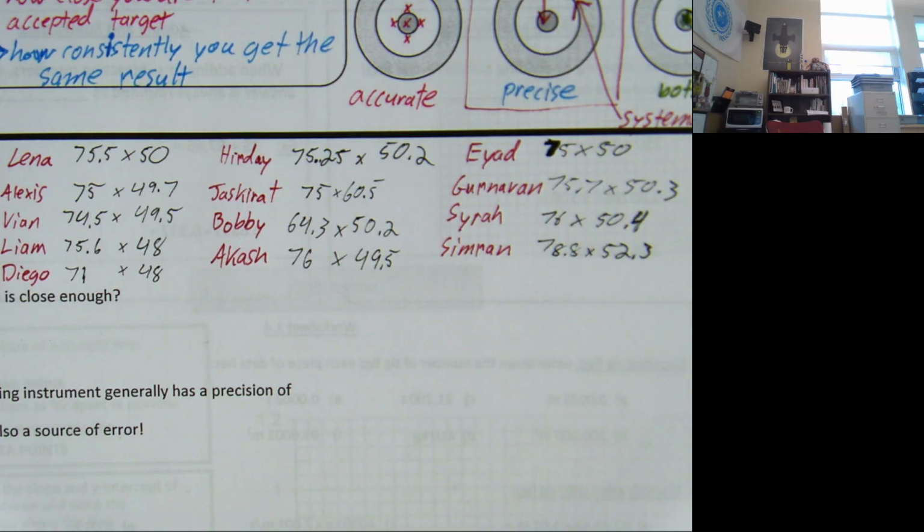Sorry, I'll go over here for a second, just so your classmates don't have to take my word for it. How is this instrument different than the ruler I gave you? No, look at the divisions. Look at the markings on it. How is it different?